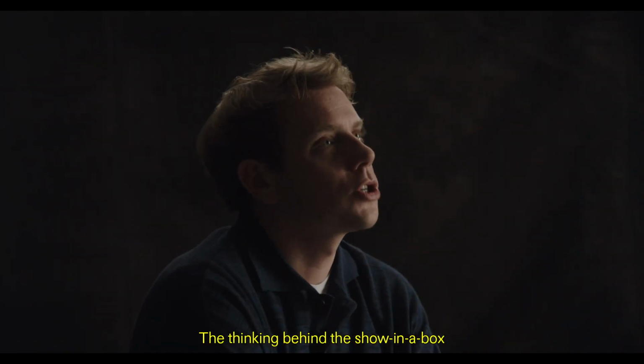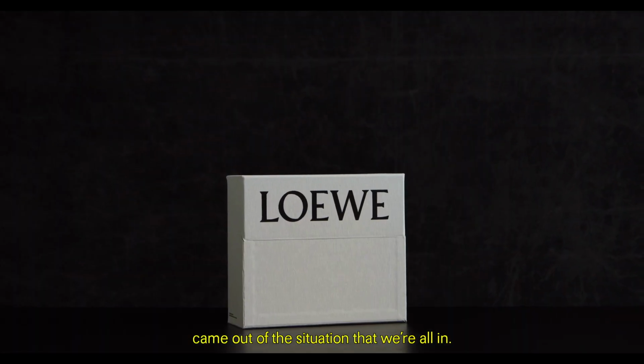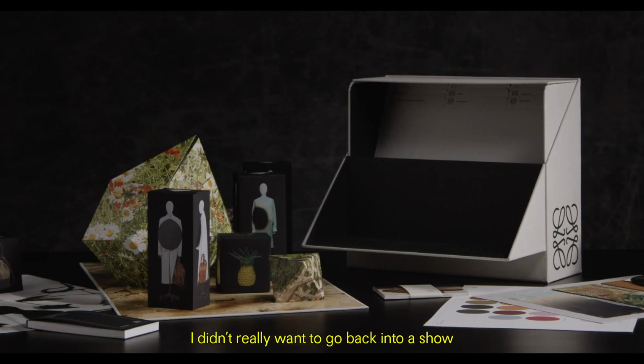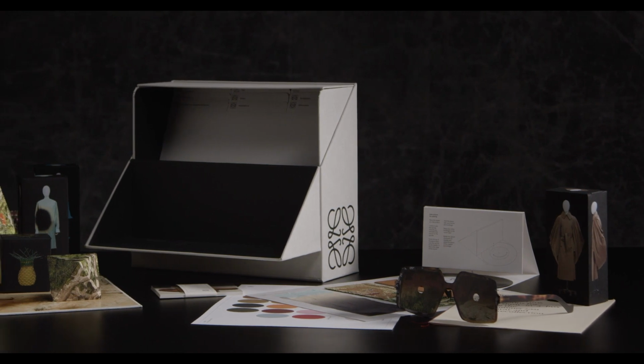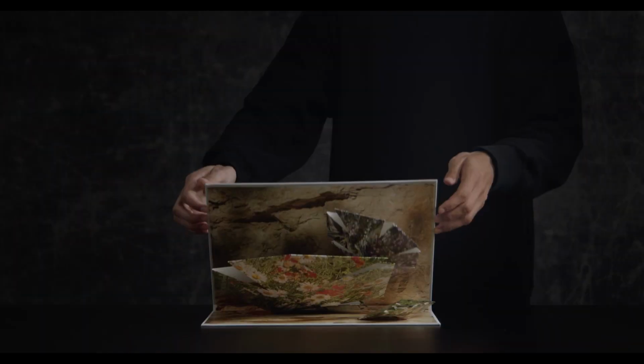The thinking behind the show in the box came out of the situation that we're all in. I didn't really want to go back into a show or some sort of more digital process.